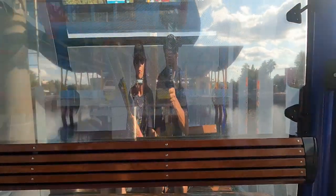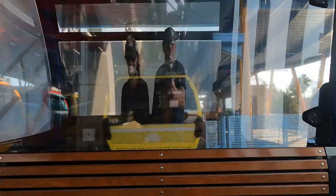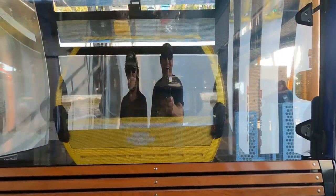Please remain seated until the doors automatically open. When exiting the cabin, please supervise children, collect your belongings, and watch your step. Thank you for flying.